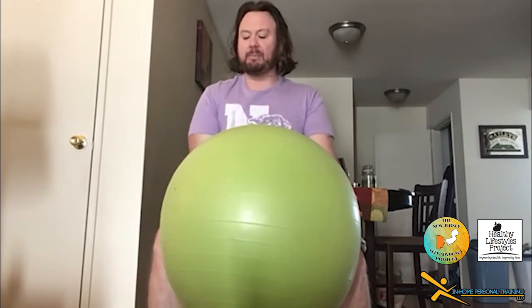All right, guys. Another way to do that, and you can do this whether you have a pillow, a stability ball like myself here, or even just something as common as a pillow. What you're going to do is put said object between your legs. So let's say I have a stability ball. You're going to squeeze between your legs. And again, squeeze, release, squeeze, release.